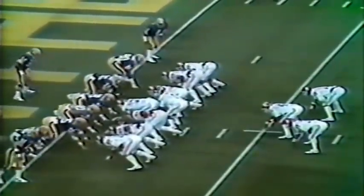Bradley on that reverse to Buster Rhymes. Rhymes, a former running back, has 3 blockers in front of him. He's got a crack. He's close. And down at the 1. John Lewis saved it. First and goal, Oklahoma on the Pitt 1. Bradley keeps it, dive. Didn't get there. They're going to mark him just short.